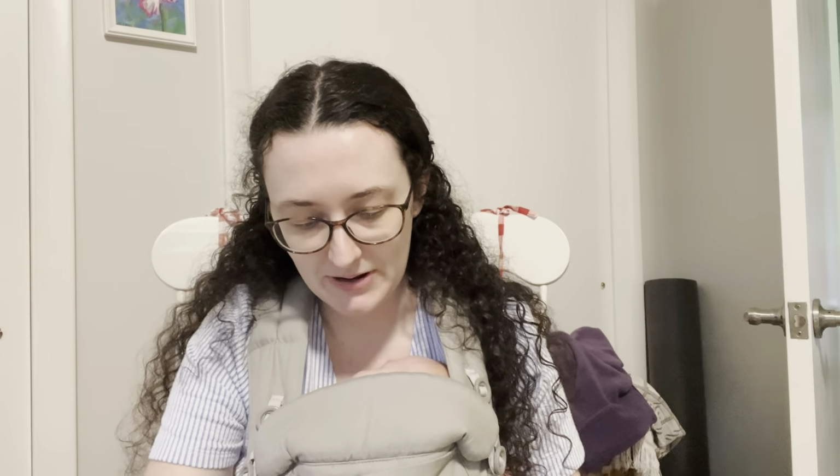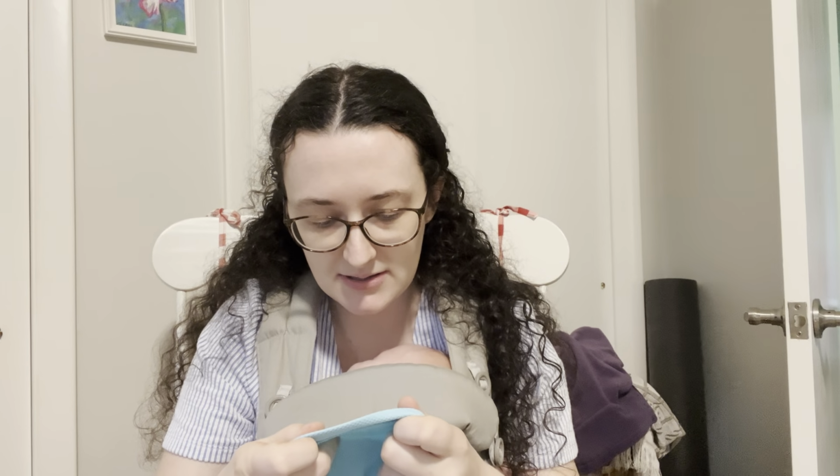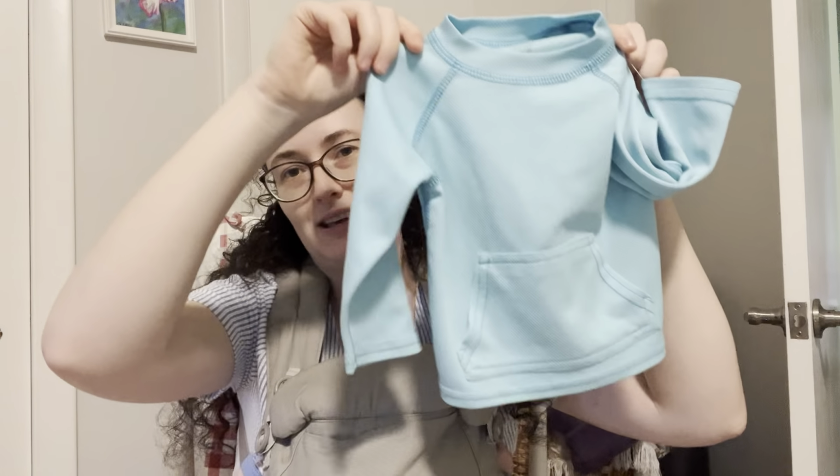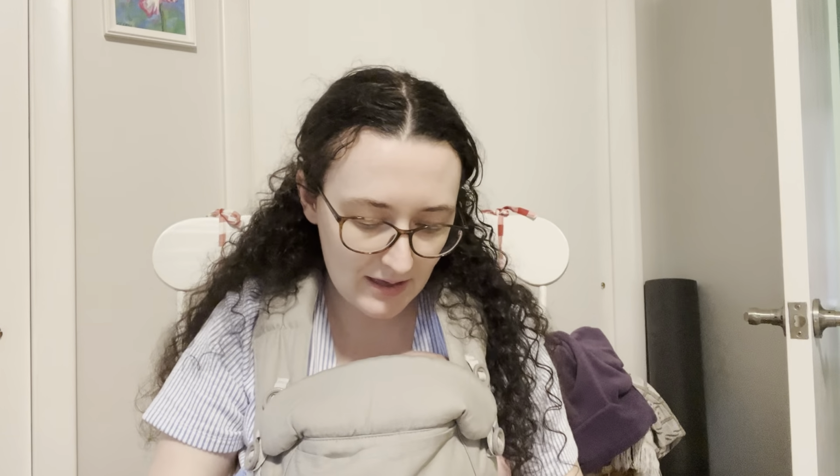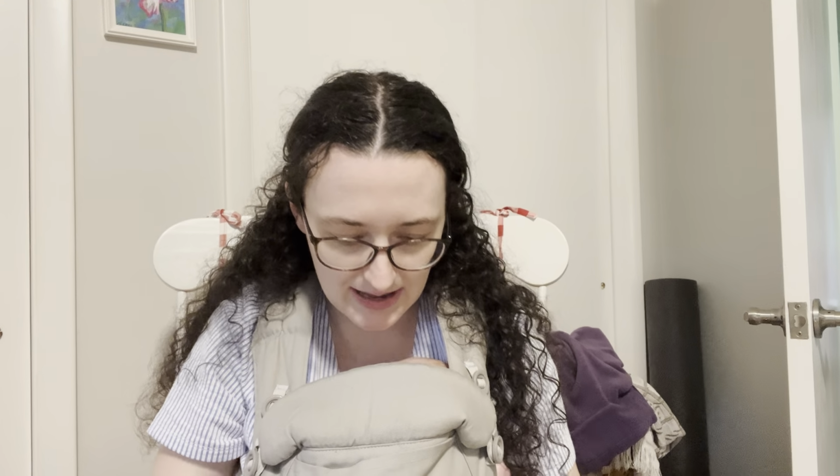So we have to really make sure that he's covered up. This is the brand I Play. It's UPF 50. And this just says small, which, what size is that? 6 to 12 months. Just a little long sleeve, very cute. I like the little pocket, so very fun. And then, let's see, what's next?